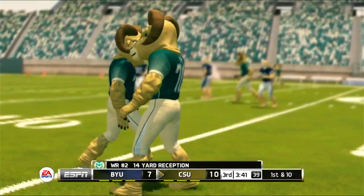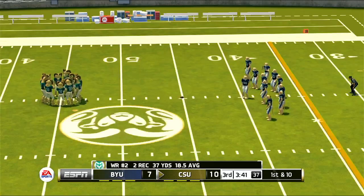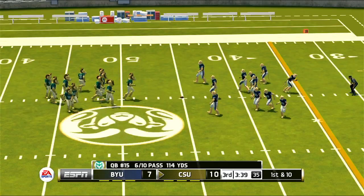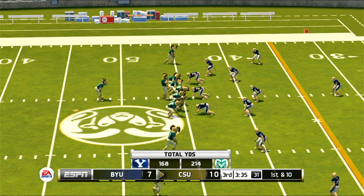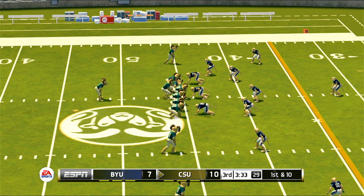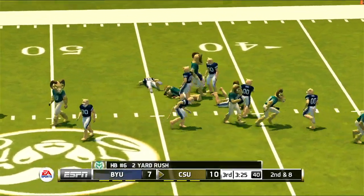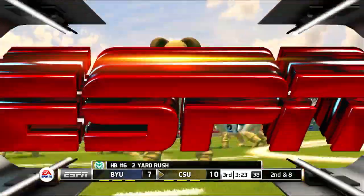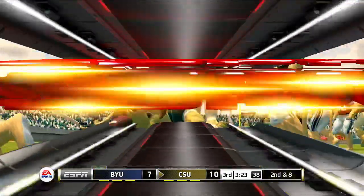Nice catch there before he stepped out of bounds. Good job here by the receiver to look the ball in and ensure he had possession. That's the right way to catch a pass. We've got a first and 10. Ball on the 45. Red 85. The running back gets two on the carry. That's a gain of two on the play. Makes it second and eight.